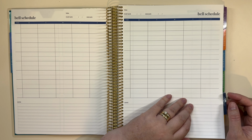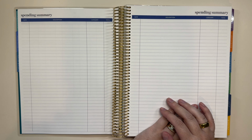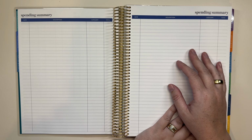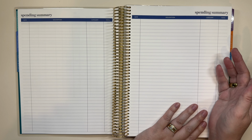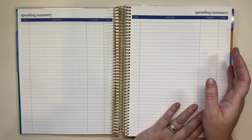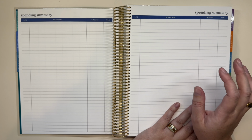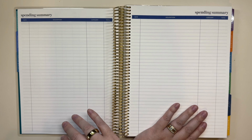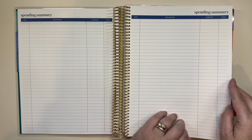This is also another page that was not in the original teacher planner, and that is a spending summary. At least I don't recall it being in there. I would repurpose this for sure. This is kind of joking, not joking. I live in Illinois, so we don't have a lot of spending for classroom purchases, unfortunately. And I would not need 2 pages to map out what I was purchasing for my classroom.